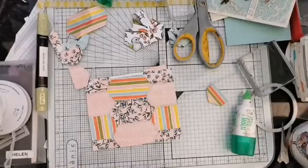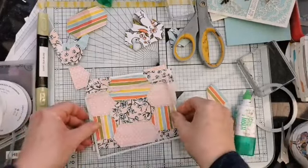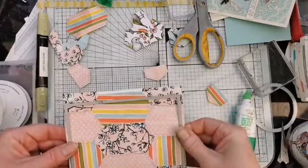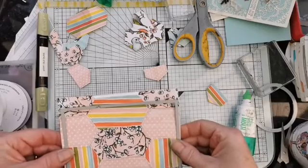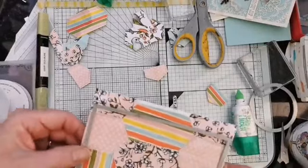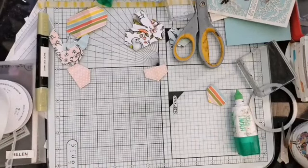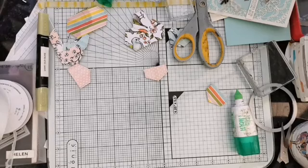Quite funky. Right, now then, where's that? What have I done with the largest stitched rectangle? Now we're going to sit that on there. And let's run that through. Obviously you could do this sort of idea with any of your papers. If you're using up oddments of paper that you've got left over before you get ready to get your new ones out of the new catalogue. Good way for using up little scrap bits.